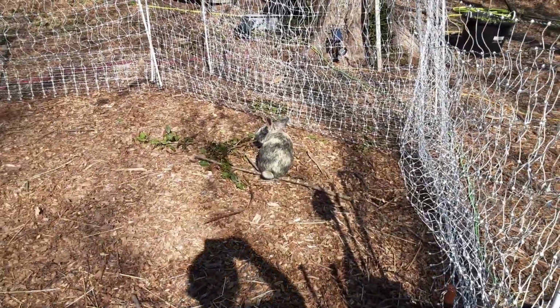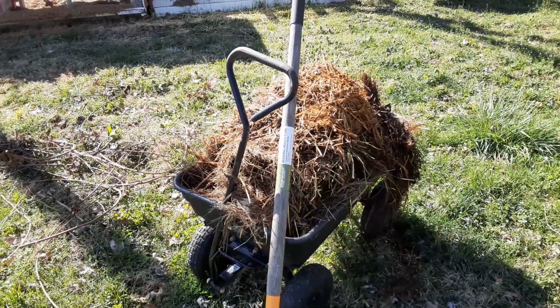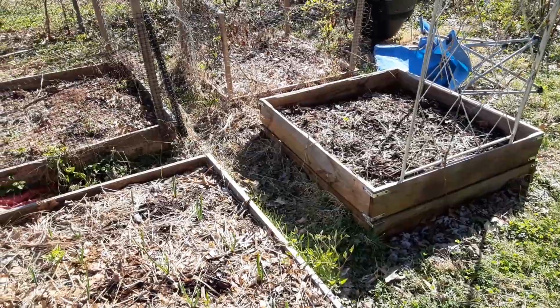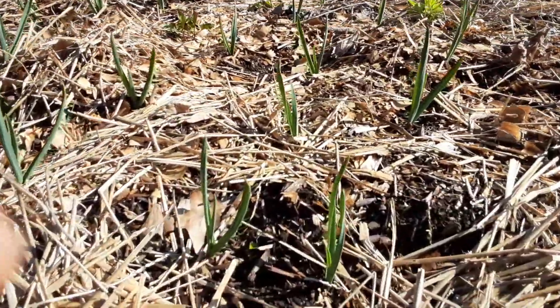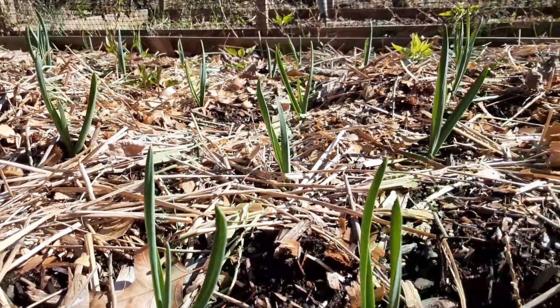And a couple hours later, Quinn is still in his yard. I am moving this rabbit bedding over here to these garden beds we have in the back, but look at this. Oh my gosh. Look at that garlic. This is exciting.